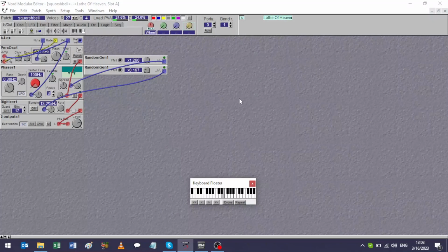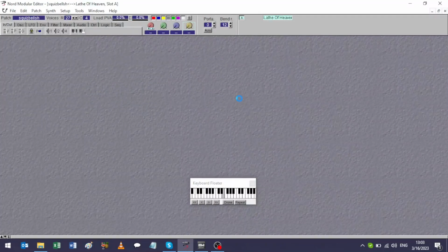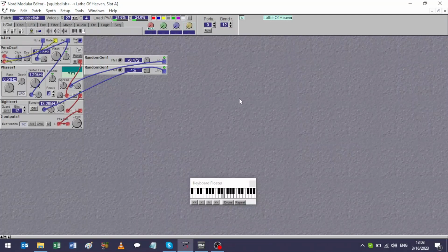Maybe some future session, if we have an actual MIDI source, we can play some of these back more melodically. This is Squiz Bell, which, as you can see, is a variation on the other one. Again, let's analyze the patch. This is genius. Not that I made it. Some guy named K-Lex did.